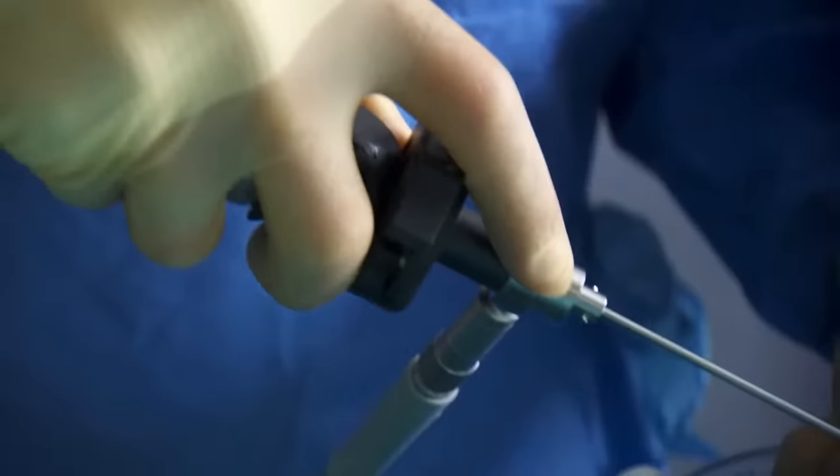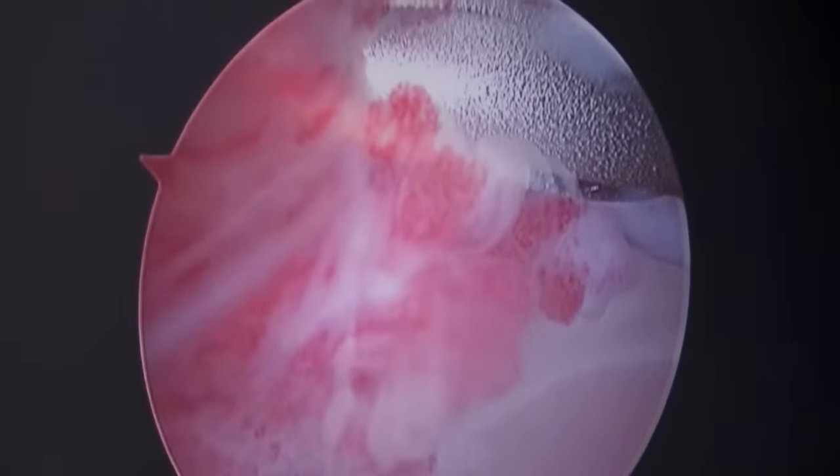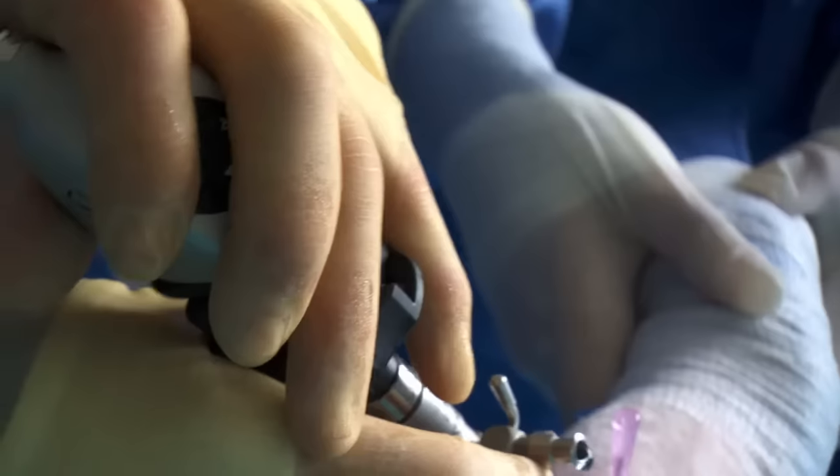Just to have a walk in the park will be wonderful, really wonderful. Camera goes in. So now up on the TV is us inside the elbow joint. But my first impression, having just got the camera in, is this does not look very nice at all. All that red stuff there, so that's inflammation of his joint capsule. He's got arthritis, he's had it for ages.